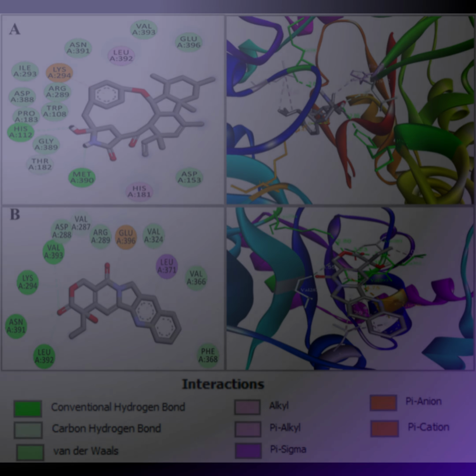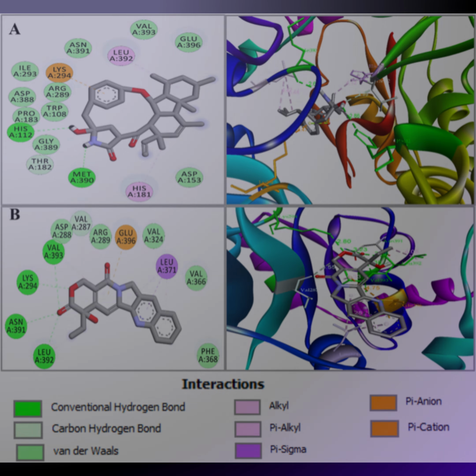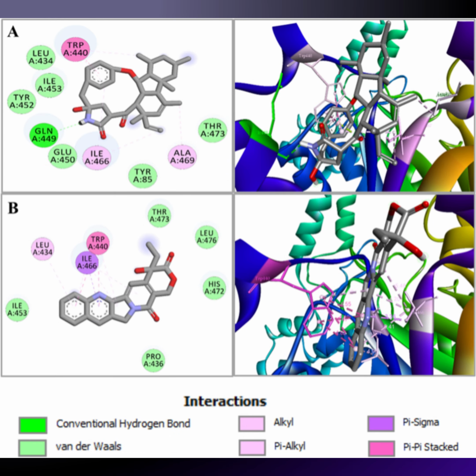When we move to TPS1, which is involved in energy metabolism, we find a new champion: GKK 1032A2. Figure A shows its tight binding and multiple hydrogen bonds. Camptothecin also showed meaningful binding, illustrated in Fig. B. For the ICL1 enzyme, GKK 1032A2 again demonstrated excellent affinity. Check Fig. A. Camptothecin formed strong hydrophobic interactions too, visible in Fig. B. So by now, a pattern is emerging. Camptothecin and GKK 1032A2 consistently show up as top performers.